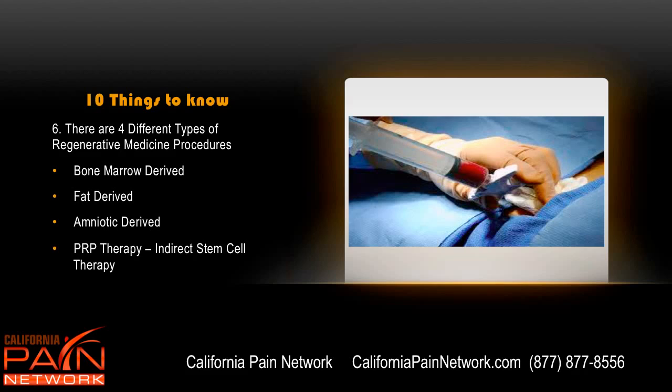Amniotic derived, you don't have to aspirate anything. It comes from somebody else. It comes from consenting donors after a scheduled C-section. It's processed through an FDA-regulated lab and then cryogenically frozen and then thawed out a little bit prior to injection.